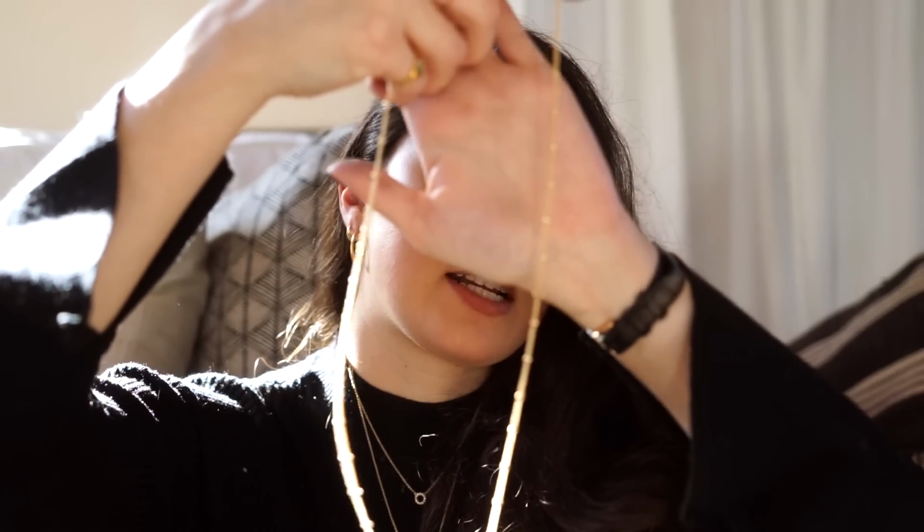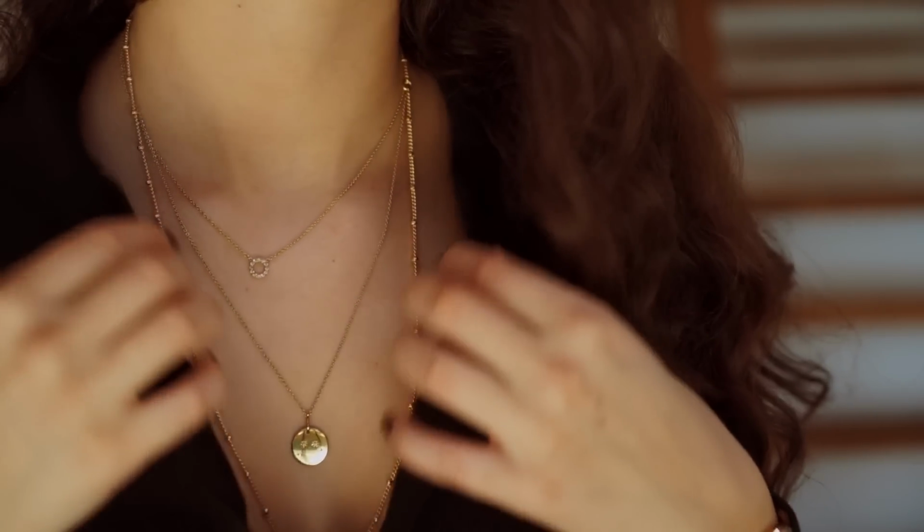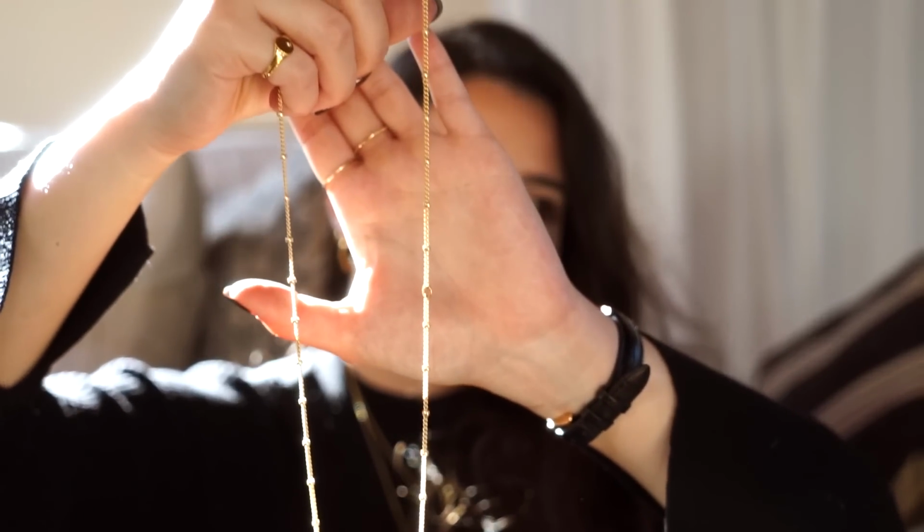It looks like this, and it's just a chain that has little balls throughout, and this one actually fits over my head. I think it is so pretty and such a cute little layering piece, and I haven't had a problem with this at all, tarnishing or anything.